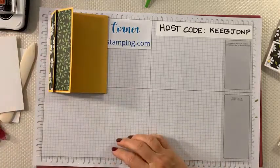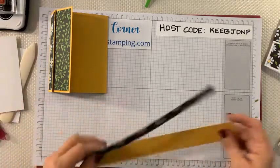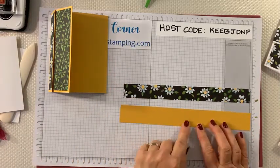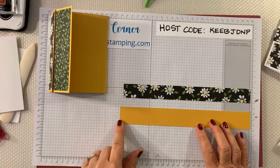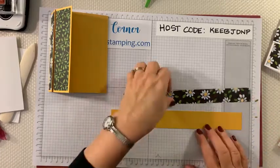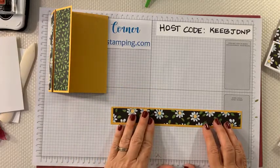So I'm just going to set that aside real quick. And this is real easy. So these are the two pieces you'll need for your belly band. This piece is 1 1/4 by 10. This piece is 1 inch by 9 3/4. And you're just going to attach them together just like that.